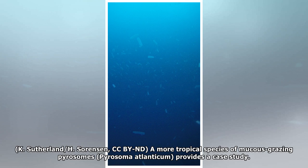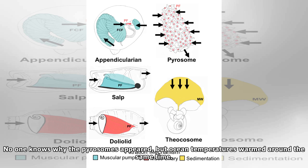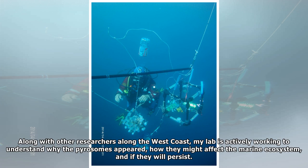A more tropical species of mucus grazing pyrosomes, Pyrosoma atlanticum, provides a case study. Typical in warmer waters as far north as Southern California, they confounded scientists and fishermen alike when they appeared off the Oregon coast in 2014. No one knows why the pyrosomes appeared, but ocean temperatures warmed around the same time. Like other mucus mesh grazers, the fine pyrosome filter allows them to graze on the smaller particles that are associated with warmer, less nutrient-rich surface water, prey too small for most other animals to catch.